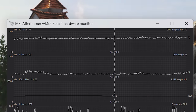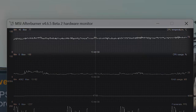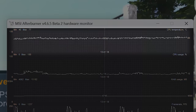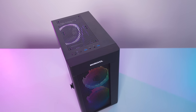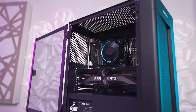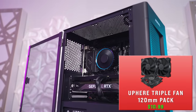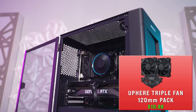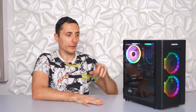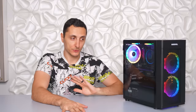Now the CPU on the other hand wasn't affected as much by the exhaust fan as you can tell. The temps did climb, but the difference was marginal. Adding the exhaust fan in the back benefits the GPU more than it does the CPU. Or if you guys have another $11 laying around, I would pick up a triple fan pack from up here. You get three 120mm fans for $11, which is a crazy good deal. So in this scenario, I would remove the bottom intake fan and I would put it in the back as exhaust. It will drop the temps of your GPU by 5 degrees, which is nuts.